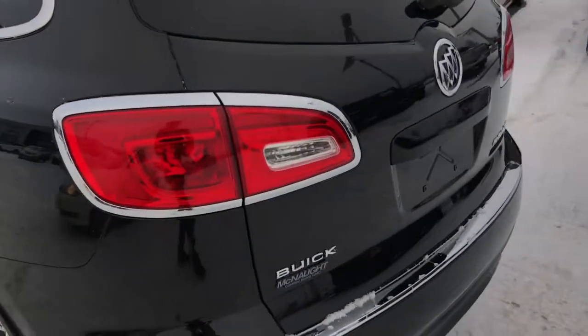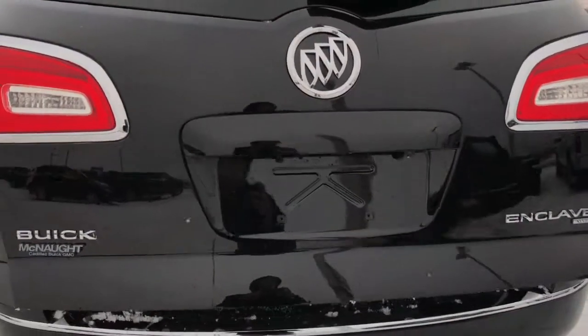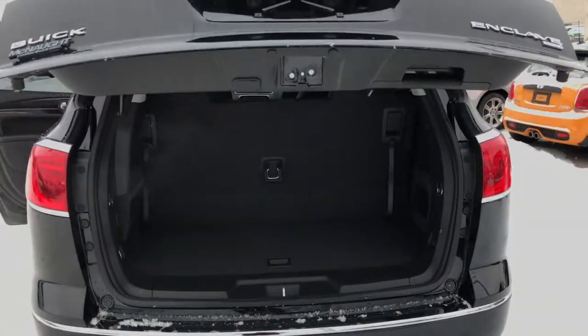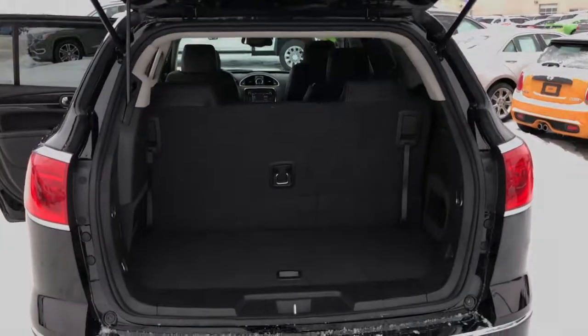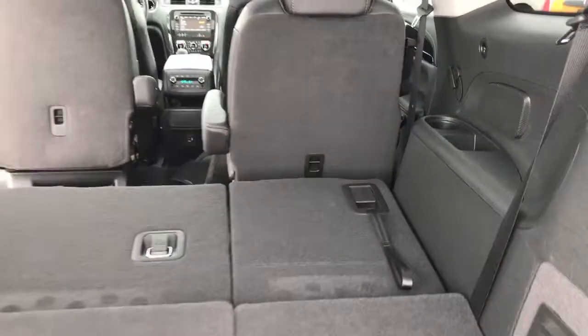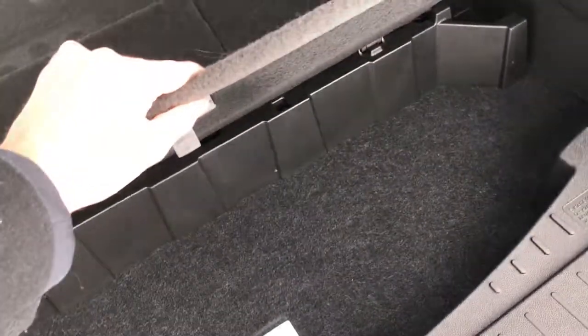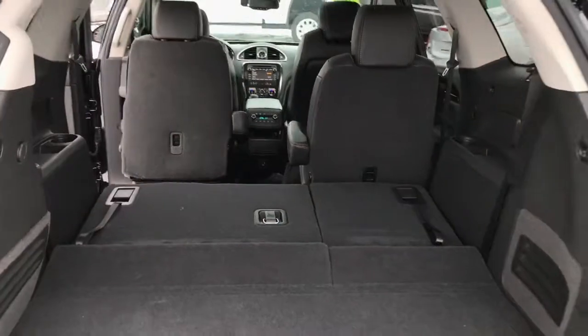Now let's take a peek into the trunk. Now your Enclave has power liftgate, meaning you just press the button, or you can push the button on your keys and your tailgate will open right up. Now inside the trunk you've got quite a bit of storage. If that's not enough, you're able to pull these tabs here and both third row seats will fall down flat. So you've got tons of space for some suitcases or golf clubs. Down here, if you lift up this tab, you've also got some more hidden storage. Overall, you've got tons of room in this Enclave.